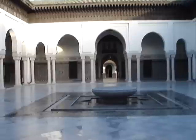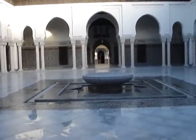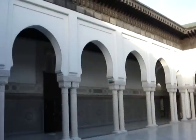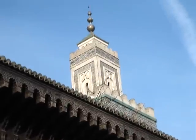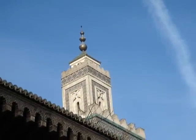There you have it. A quick guide to Paris Mosque. And let's close off with a capture of the minaret again. Brilliant place.